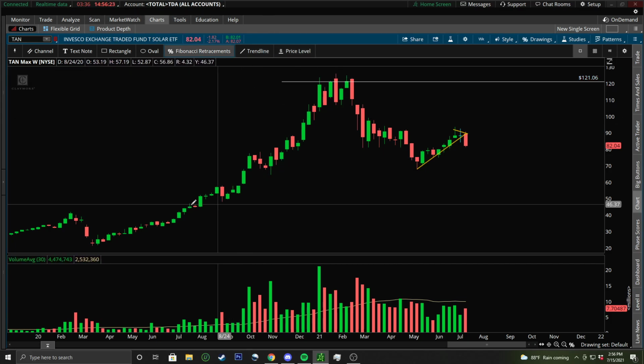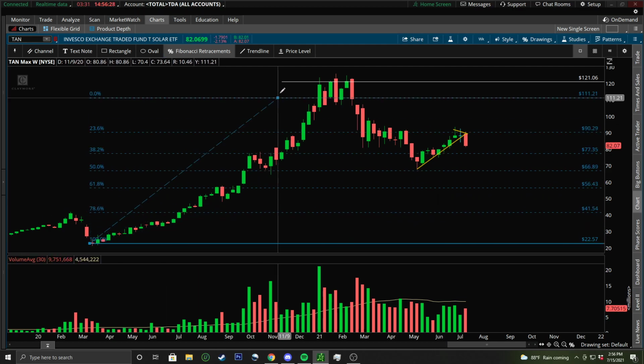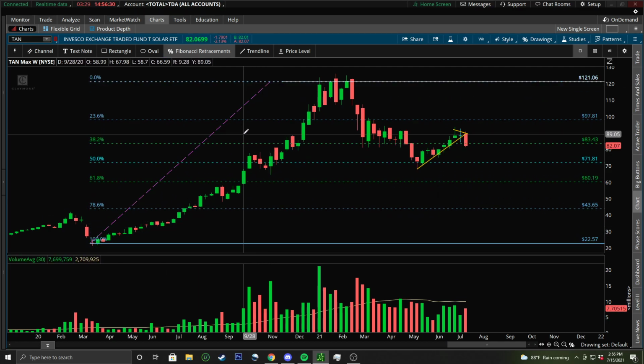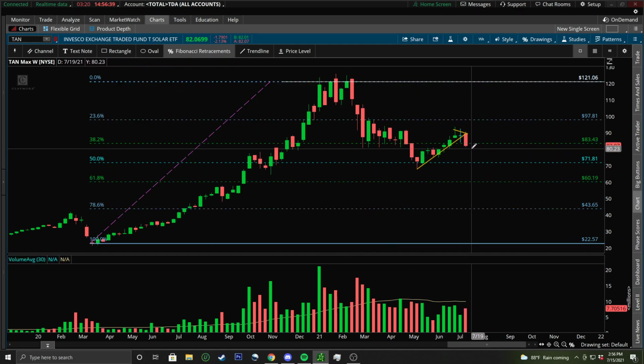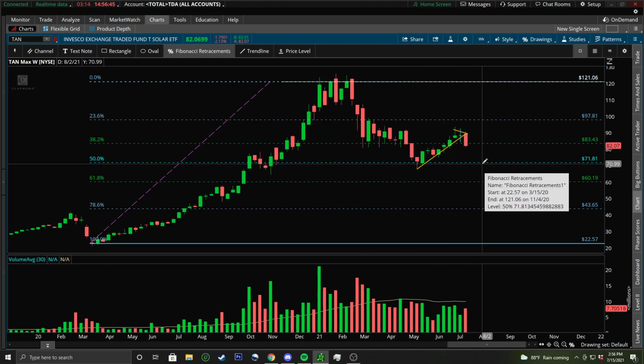A big thing with me too is you got to remember the emotions that came behind that last rally. There was so much greed on this rally. It just kept pouring in. You got to see how much we've actually retraced. We've only come down, tested the 50 once, and this is our second. One leg, range trade, two leg, range trade, maybe a third leg down to 71.